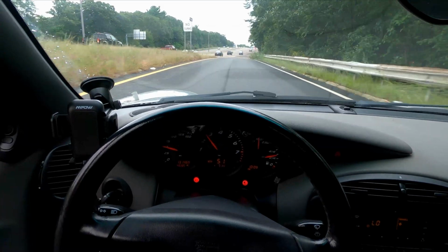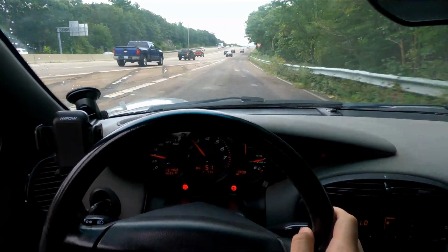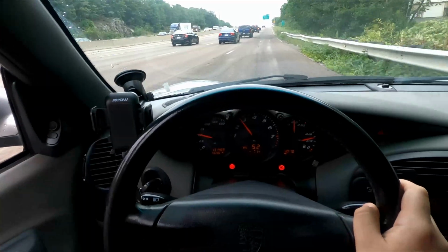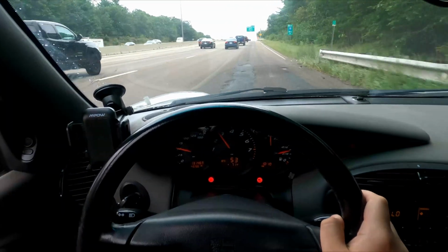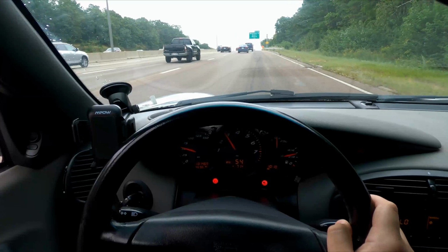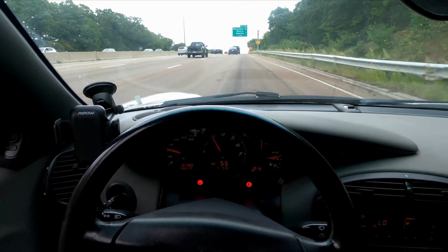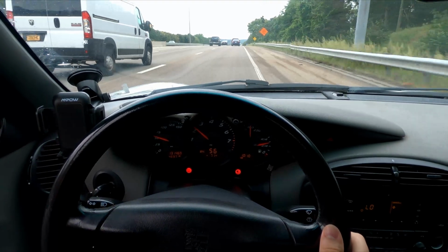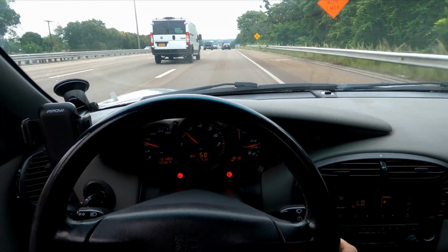Now, I know you're wondering, what are those 2 lights? Don't worry, the left one is a faulty pad sensor. The right one is an airbag light because I left some stuff on the driver's seat, so that's what that is. Don't worry about it. I appreciate your restraint here, by the way.